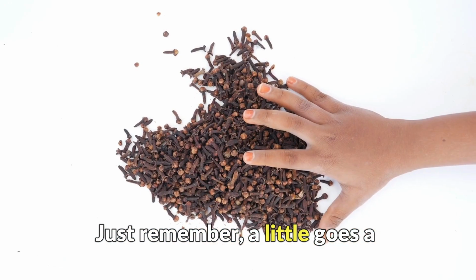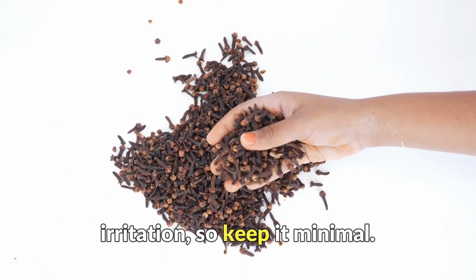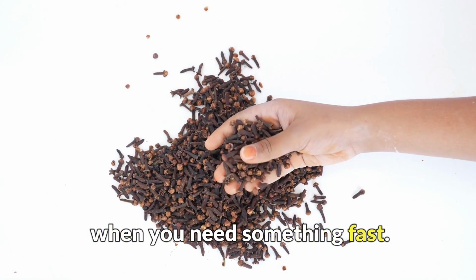Just remember, a little goes a long way. Too many cloves can cause irritation, so keep it minimal. It's a quick, natural fix that works when you need something fast.